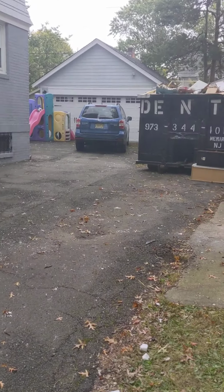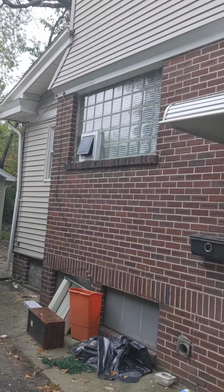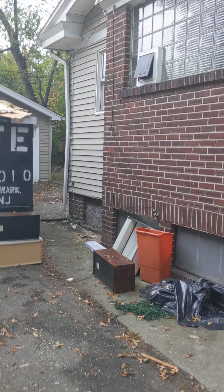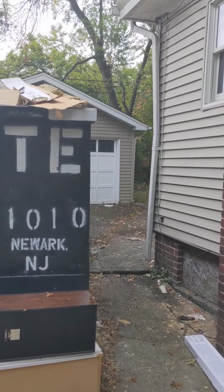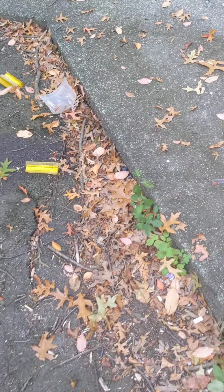So we walk back around the side of the house. This window here, we'll have to figure something out with that. You'll see in the kitchen why, but we're gonna just walk in the backyard. We have some broken concrete right here. The driveway, it dips down into this area. So you'll see there's a big area for puddling and pooling.